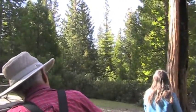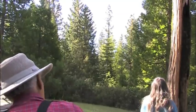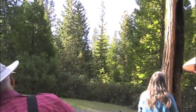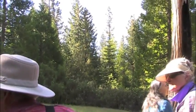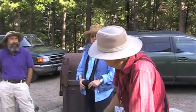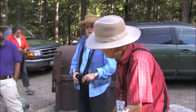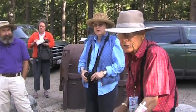Sugar pine. Yeah, sugar pine would belong in that forest, given the same title as this mixed conifer forest. So white fir. Yeah, we have two common firs in the Sierra, white fir and red fir. You don't have to worry about red fir here. It's never this low.